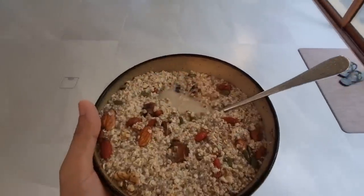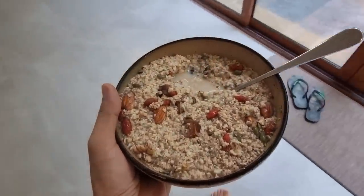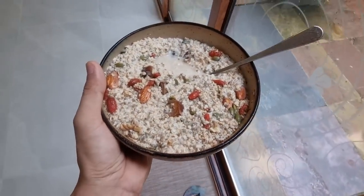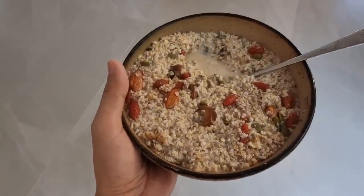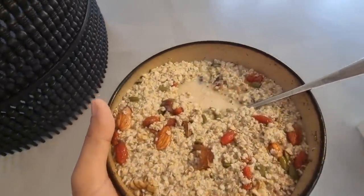And oh my gosh, it's better than greasy bacon and eggs. And I mean, eggs are healthy, don't get me wrong, but it's basically a healthy breakfast, and the dates sweeten it really well. If you're gonna have sugar, you might as well have nutrient-dense sugar.